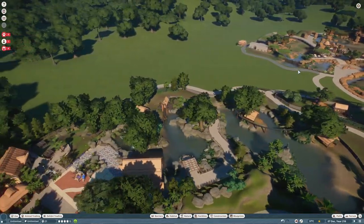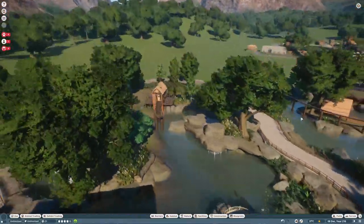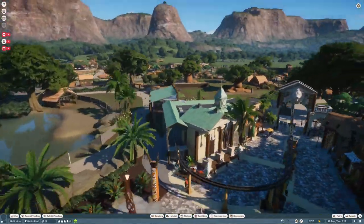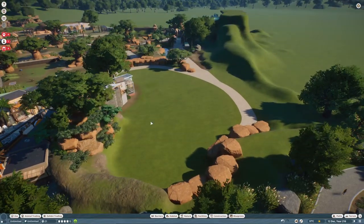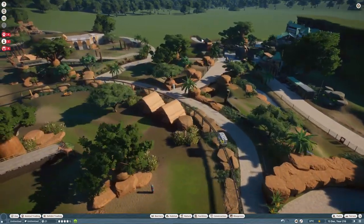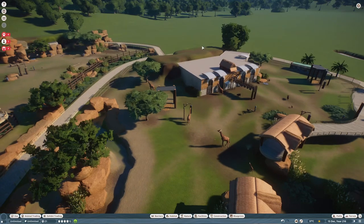Nothing new with the hippos right now. No little babies just yet. Haven't added anything to the town here. I think it's about good to go. Still haven't done an enclosure right here. We got to get that worked on. Got to start on the cheetahs.